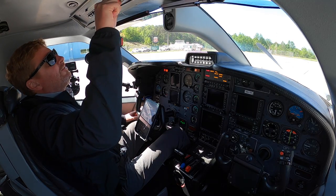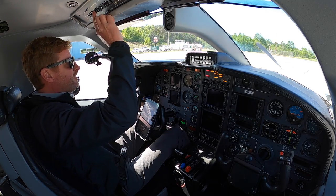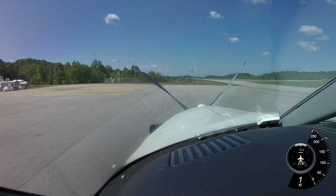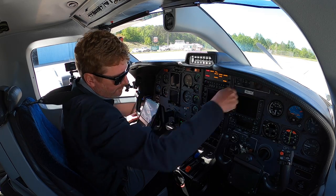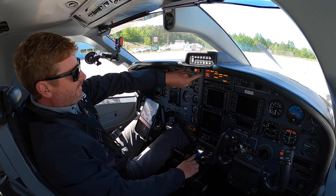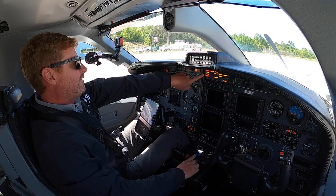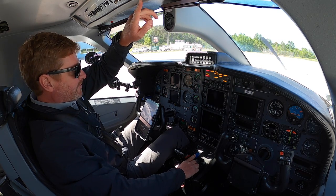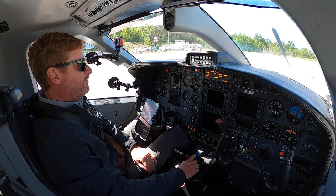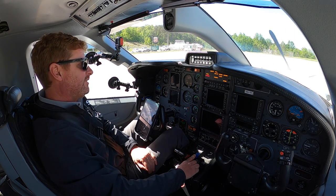All right, welcome aboard the TBM850 here at Greeneville, Tennessee. We'll start this engine up, clear out the front, feel the boost pump coming on, and the starter is on and blinking. The ignition light is also illuminated. Those are always the first two things you want to look at. If those weren't doing what they were supposed to do, we'd abort the start cycle immediately.